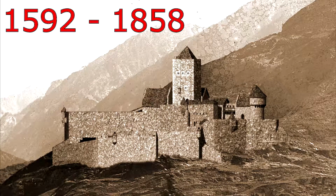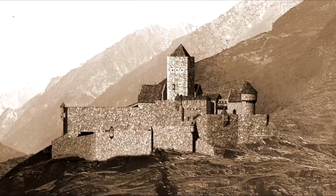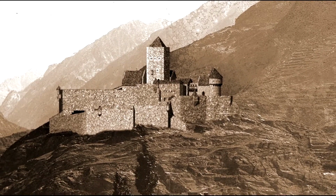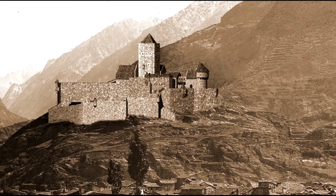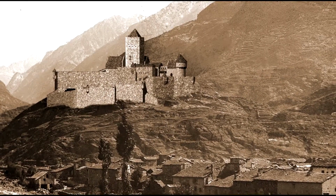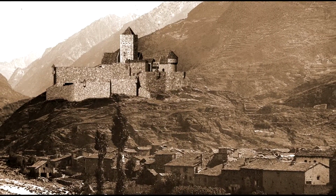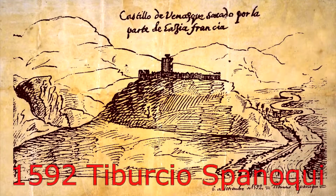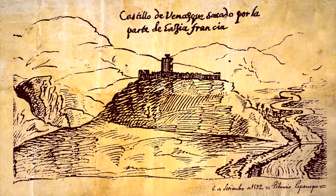After walking along Castle Street, we arrive at Avenida de Francia. There is an informative sign which marks the beginning of the road which leads us up to the castle. The construction of the castle began in the year 1590 approximately. It is situated on a rocky outcrop close to the urban area of Benasque.